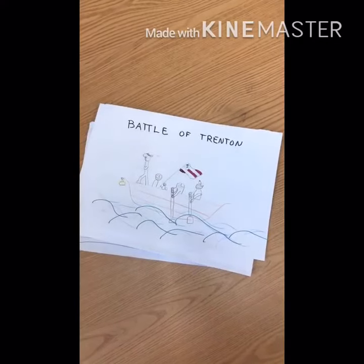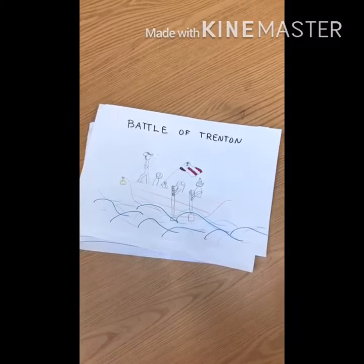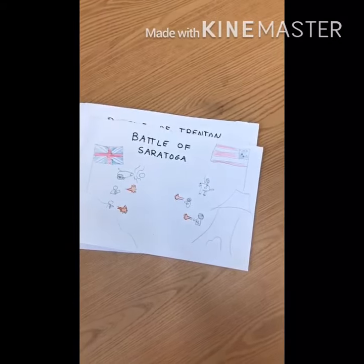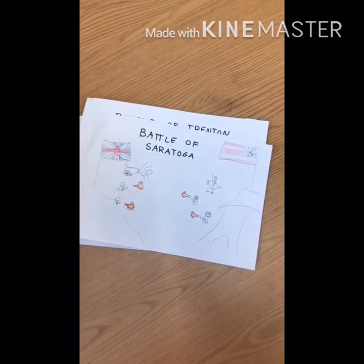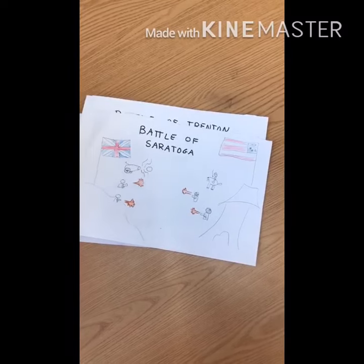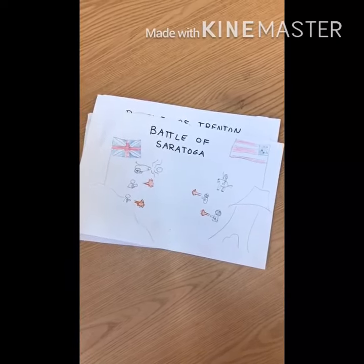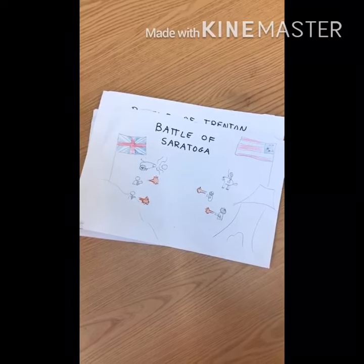One of the most important battles of the war was the Battle of Saratoga. Starting on September 19, 1777, and ending October 17, 1777, with the Americans coming out on top, the battle was the turning point of the war. The reason being, it had gained the Americans a powerful ally, the French.